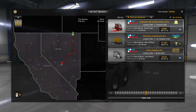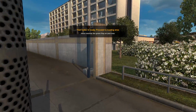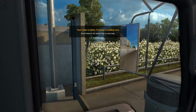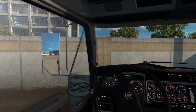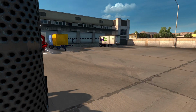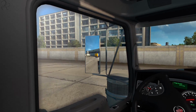That FedEx trailer is really nicely done. Right, let's take this one. Expires in 8 hours. Pays 9 grand. We need to pay off the debts, of course. Let's check we've got enough room either side here. There we go. Lined up. Looks like quite a nice trailer. It's not very long, I don't think. But it seems to be a container with a built-in crane arm.